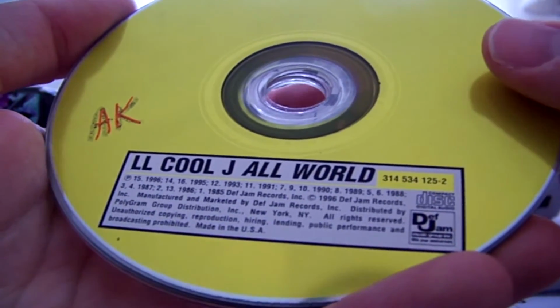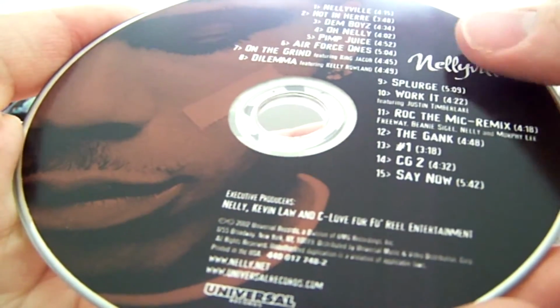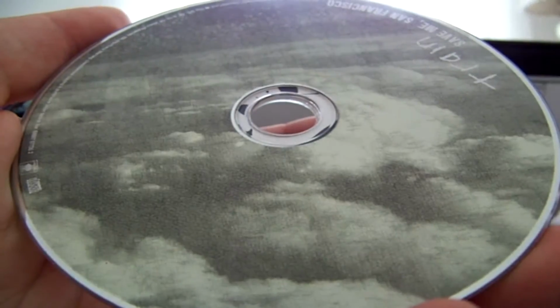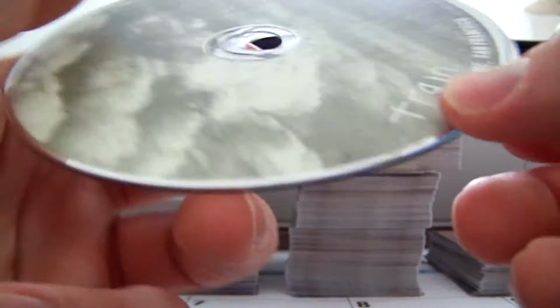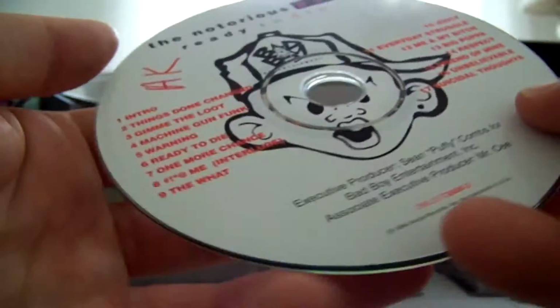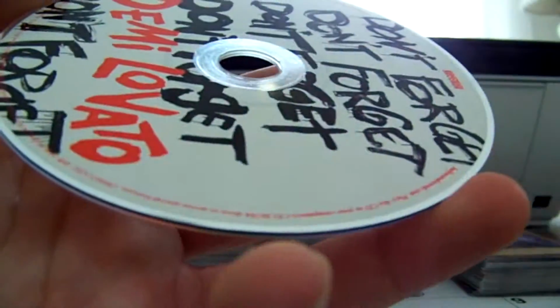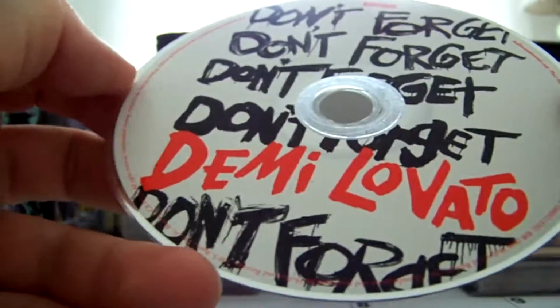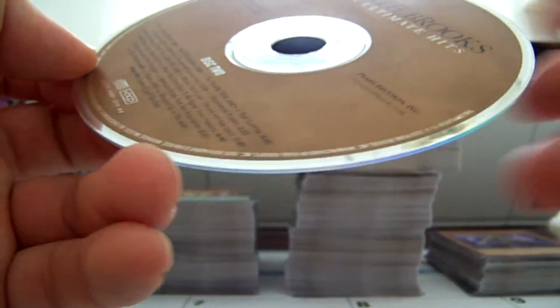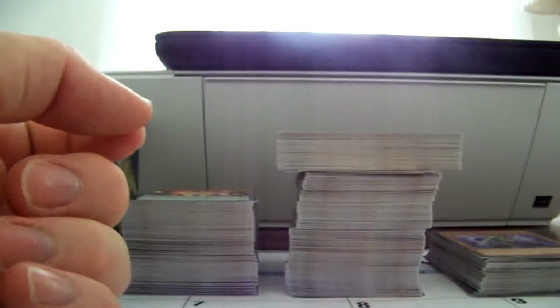LL Cool J, All World, Nellyville. Not sure if it's explicit or edited. I'm hoping explicit, as I already own the edited version. Train, Save Me San Francisco. Notorious B.I.G. Ready to Die. Demi Lovato, Don't Forget. And Garth Brooks, The Ultimate Hits. The disc onlys were a quarter a piece, which is a steal.